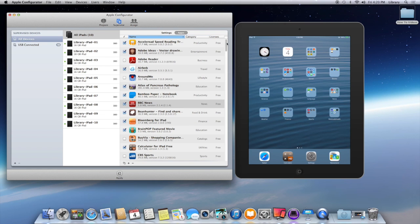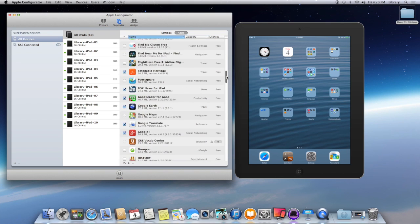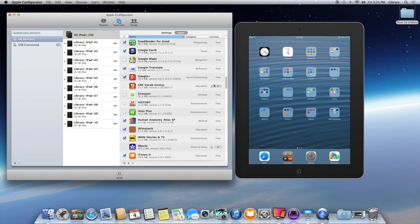This solution also supports paid apps. So for example, I can see I have a paid application here. In order to be legal with Apple, you need to purchase as many applications as you're going to be deploying on the iPads. So for example, if I'm going to be putting this paid application on 10 iPads, I need 10 licenses. We walk you through this process, make sure you're comfortable with Apple's volume purchase program and purchasing applications, and then this software supports the ability to add paid application licenses. This allows you to distribute paid apps as well as free apps to the devices.